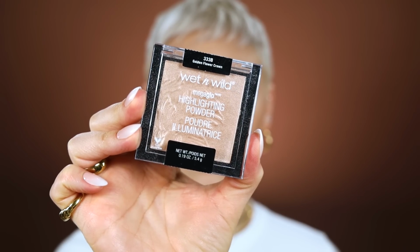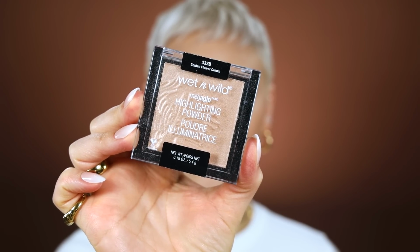Okay, and then to highlight, I'm gonna use Golden Flower Crown from Wet n Wild. I'm just dusting off my e.l.f. highlighting brush to highlight. And I'm gonna place this in a kind of general motion all around my cheeks. So up onto the cheekbone where I bronzed, up to my temple, and just above my brow. I wanna just hit this whole area. I'm not gonna take it too low on the cheeks, but I want that whole cheek area to just glow with that bronze.